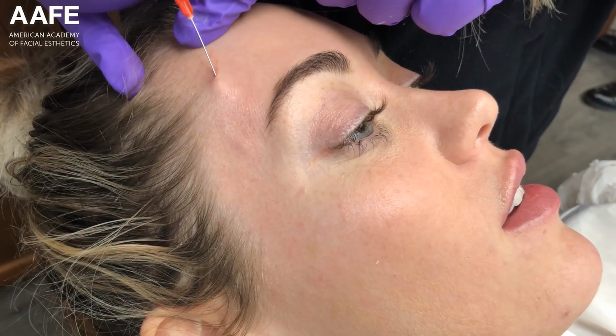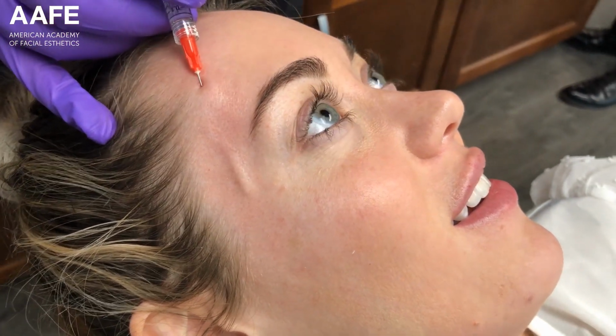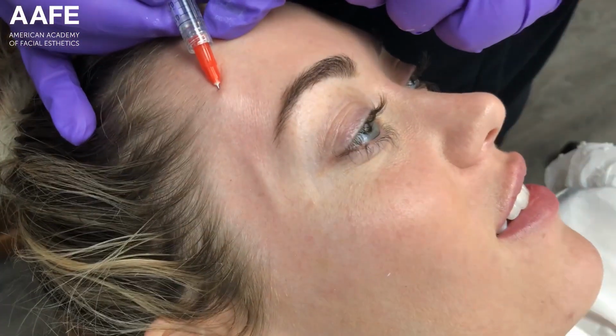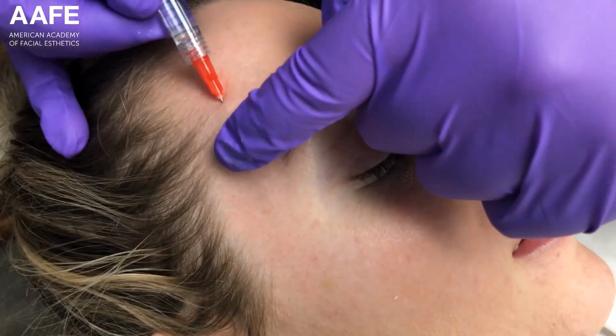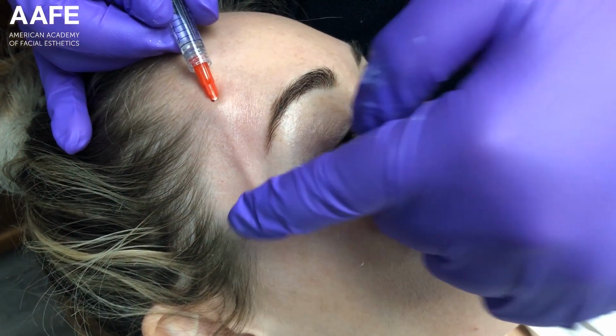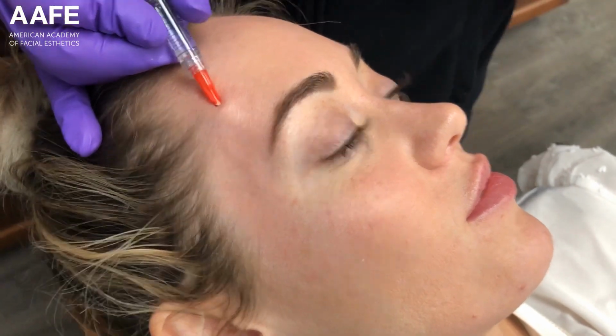Here is where you will see the power of ultrasound, especially with the Wave FE. This is the next wave of facial aesthetics. We are using a top-down approach for filling temple volume deficiency, the peanut head. This is the AAFE technique top-down approach. How do we know we're in the right plane? Well, that's where we're going to come in and use an ultrasound.